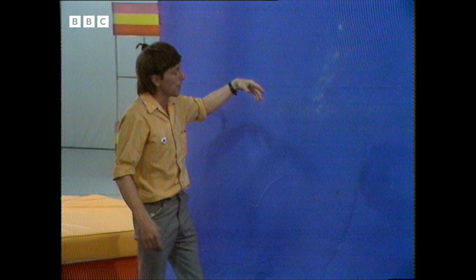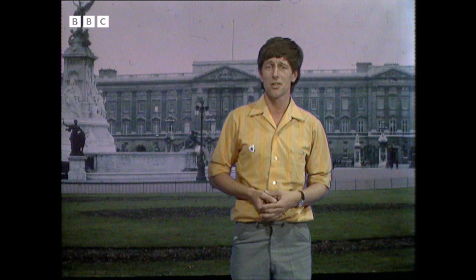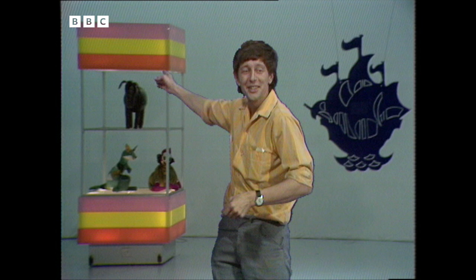Now, if I stand in front of it and the engineer up in the control room presses a certain button, he can make this blue background disappear. In fact, he could put me in front of, say, in India, the Taj Mahal. And there it is. Or he could send me in front of Buckingham Palace. And there I am. Or you could put me in front of the Blue Peter shelf unit. And there they are. I think, oh no, that's a ship. I'm looking at television and I've got it the wrong way around.